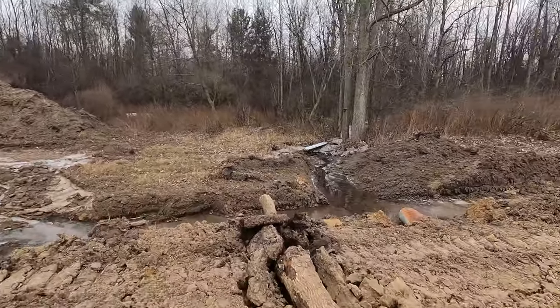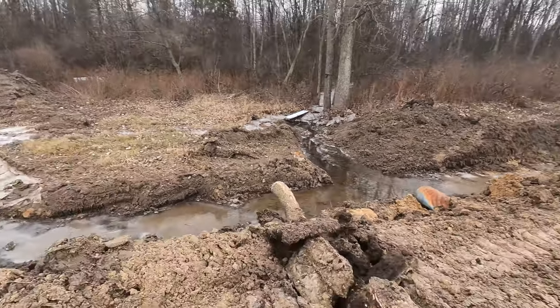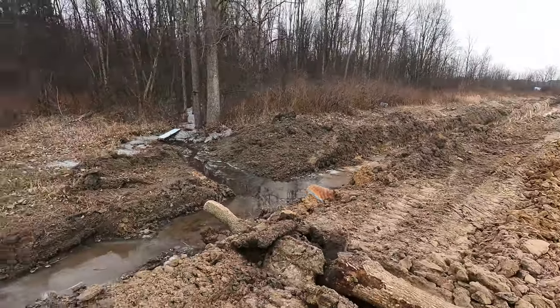Like the logs are starting to maybe pop out. Hopefully that one stays down in there.